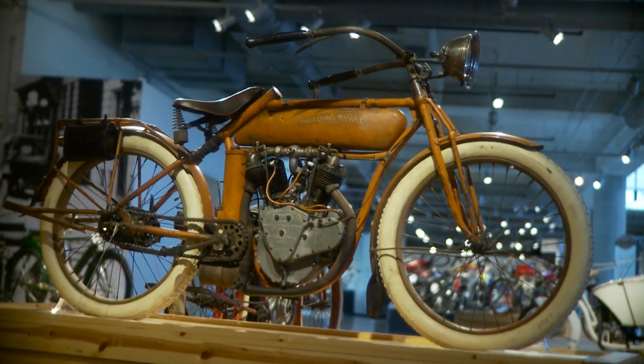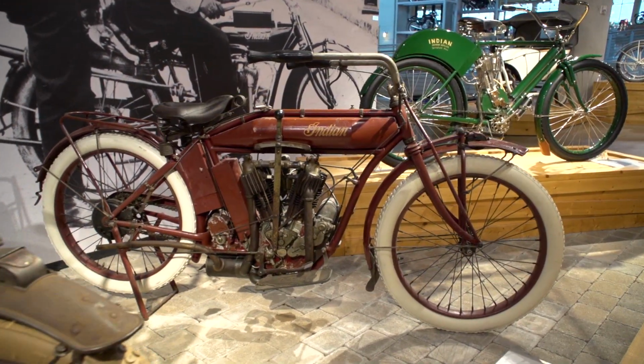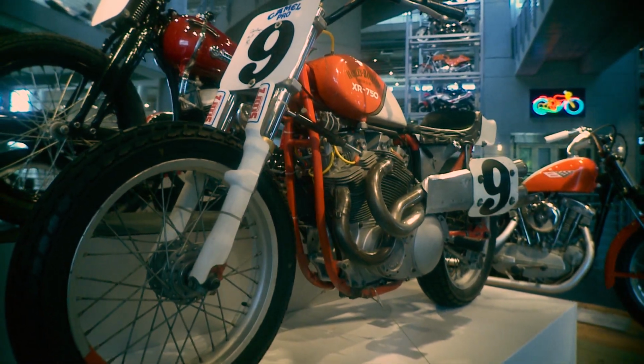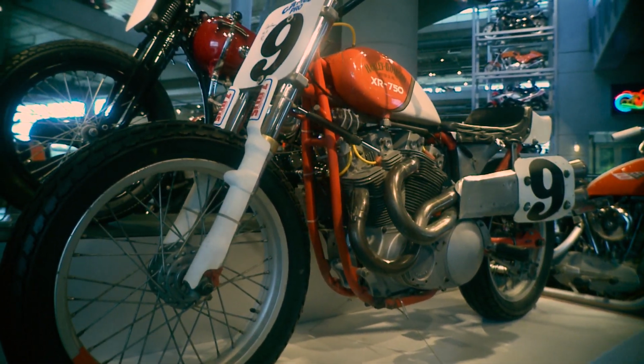But the most important thing as a museum, you have the responsibility to have original bikes that are preserved. And those are the ones that are most hard to come by, and those are the ones we cherish in finding. These bikes are simply brought into the collection, we check them out mechanically, and from that point forward, we just simply do all the conservation efforts we can to keep them in that period condition.